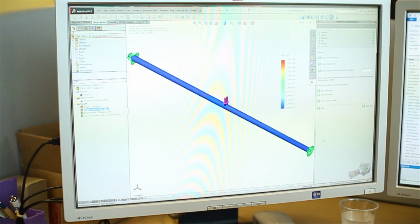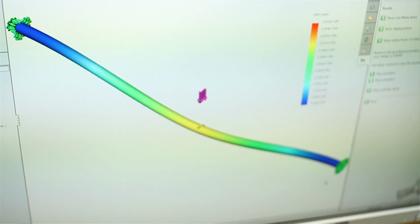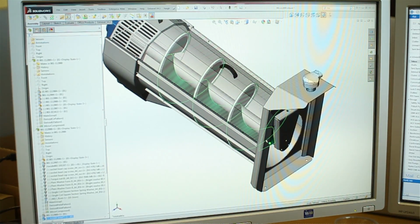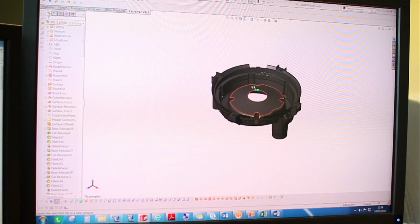We use simulation. We had an example where one of our components failed, and it failed in a strange way. We ran a simulation and it did show us that was going to be the failure point. The interesting thing with simulation was we were able to make a modification of that product. We were able to simulate it again. It wasn't showing the same failure. We went into production, and the incredible thing is in a number of years we have not had a failure.